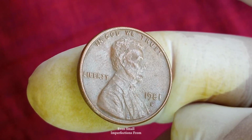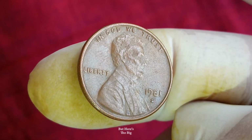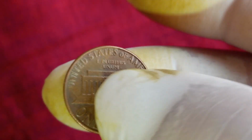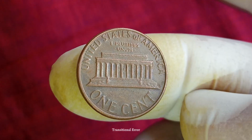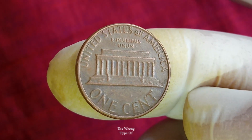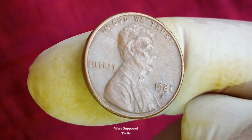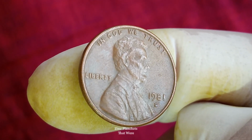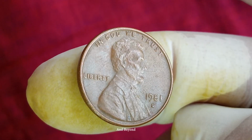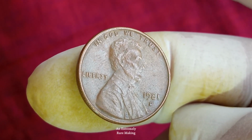These include double dies, off-center strikes, die cracks, clipped planchets, and more. Even small imperfections from the minting process can add hundreds or thousands of dollars in value, but here's the big one. Some 1981 D Lincoln cents have an incredibly rare transitional error. They were struck on the wrong type of planchet. While most 1981 pennies were supposed to be copper-based, a few were mistakenly struck on the newer zinc planchets that were meant for 1982 and beyond. These transitional error coins are highly sought after and extremely rare, making them massively valuable.